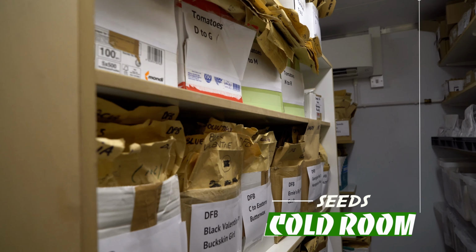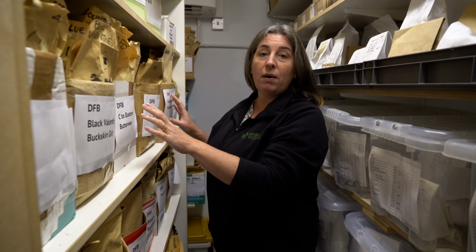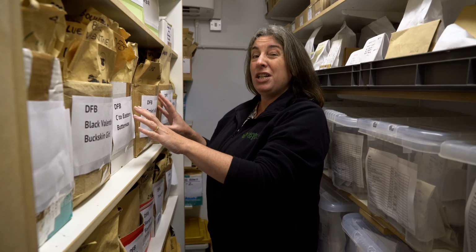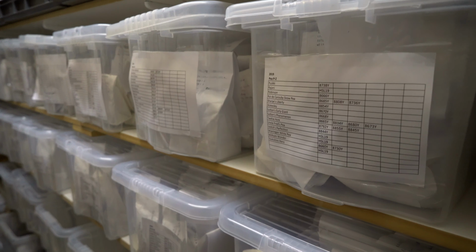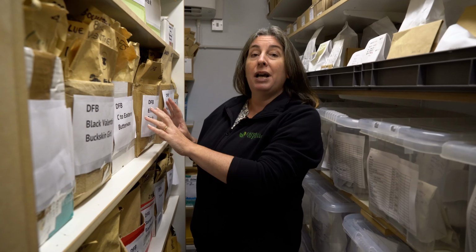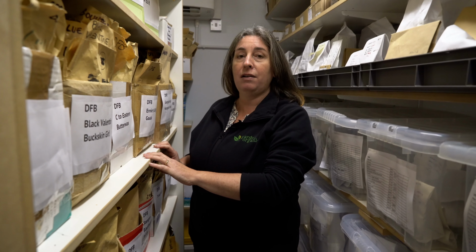So this is our cold store. This is the library bit of the Heritage Seed Library, and what we've got here are heritage varieties. Each year we grow out the seeds for them, and once we've got sufficient seed, if we have additional seed, we can then make them available to our members. So our distribution stock is available here, and our actual collection of conserved varieties are held here.